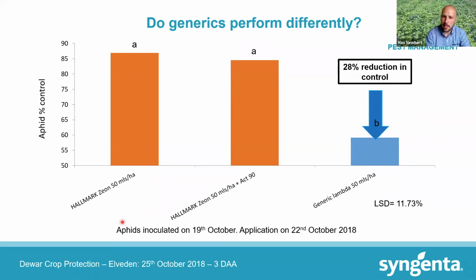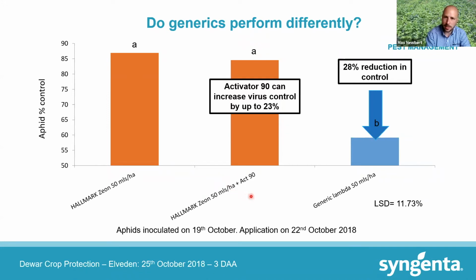The only nuance here was in this year, we did Activator 90, and this had actually quite a high level of Activator 90, and I think we did 1% rather than 0.1%. And this, although it did increase the level of control of aphids, if you can see that this was the control of aphids, this graph, when we looked at the virus the next year, the Hallmark versus the Hallmark with Activator 90 that had the high percent, it actually gave higher levels of virus control. And this might be due to the fact it's acting a bit like the oils in potatoes, where it's blocking up the stylet. So we plan to do more work on this going forward, because this will be really useful.